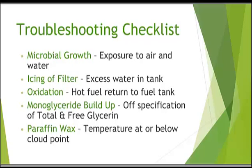Oxidation is one of the bigger filter plugging issues we've seen recently.